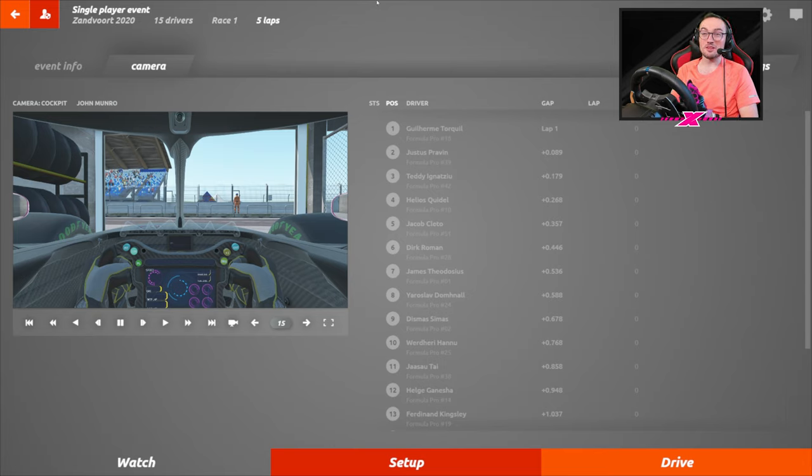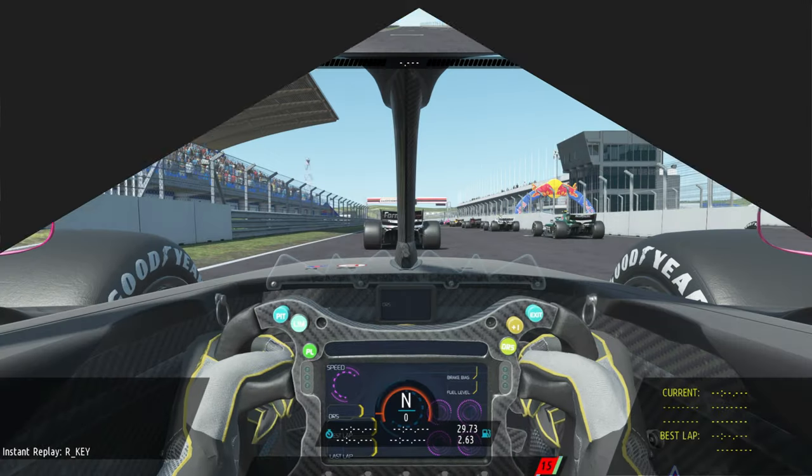I mean, especially when you think about the fact that it's under a fiver. If you like your single seaters, I'm already saying you should get it, but I'm going to see how it now races against the AI. Right then, let's do this.